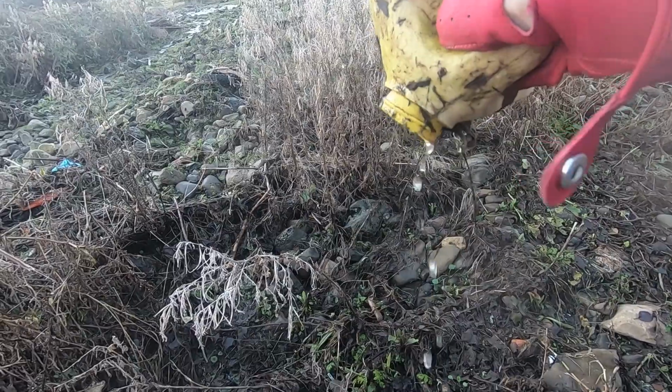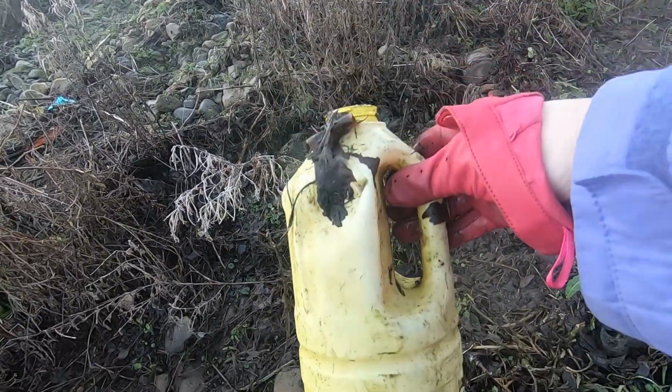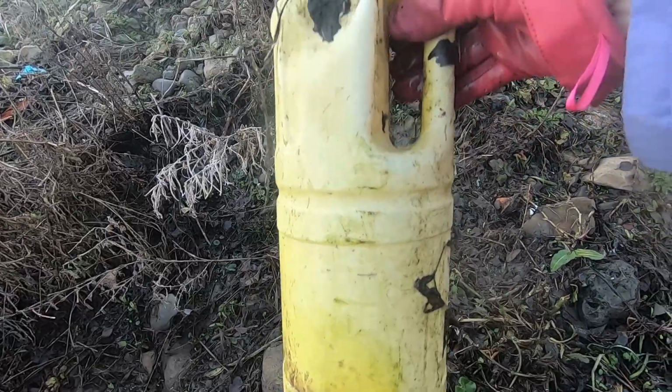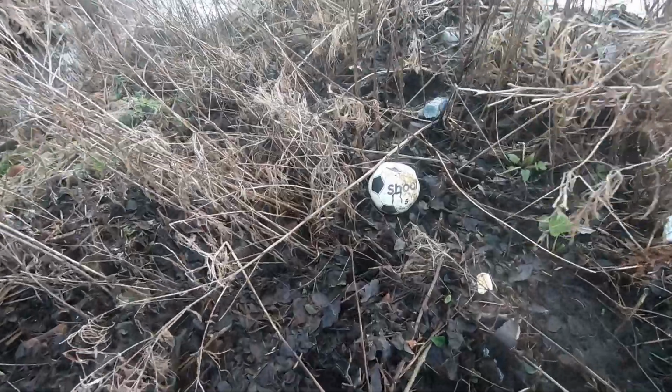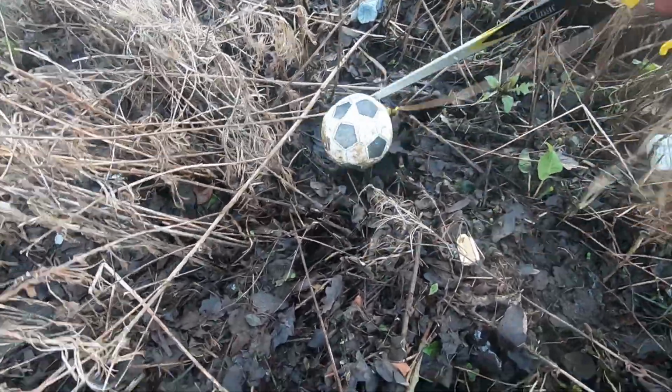Can't see anything written on it. Do you recognise that bottle? Does anybody remember what would have been in there? Oh, now that's a big ball.